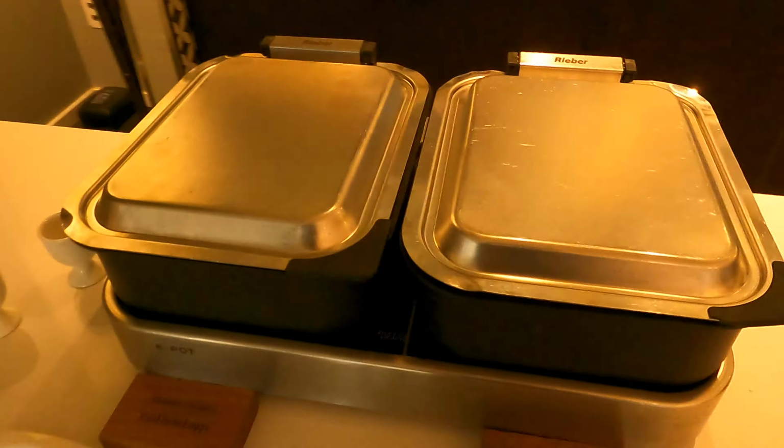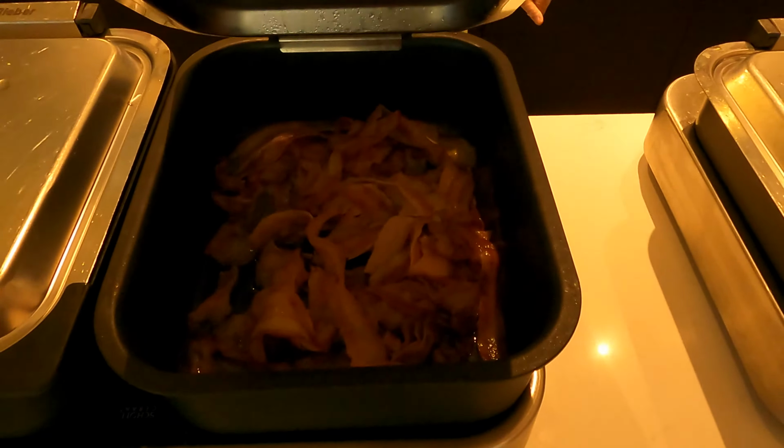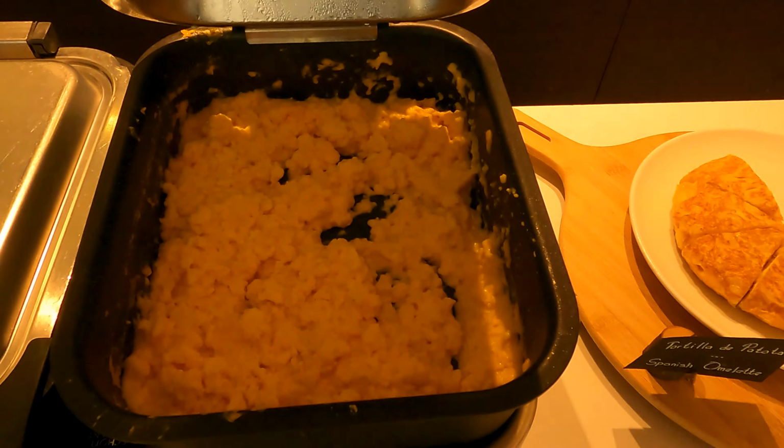So hard-boiled egg. And then there's a big bean. Okay, here's a chicken sausage. Bacon right over here. It's a soft bacon. It's not a crispy bacon. And then the broccoli. There's a scrambled egg.